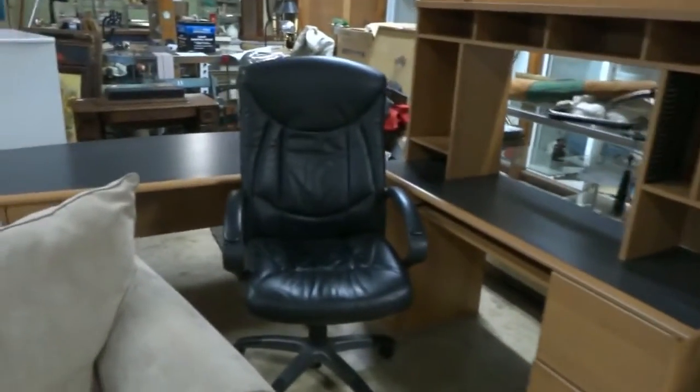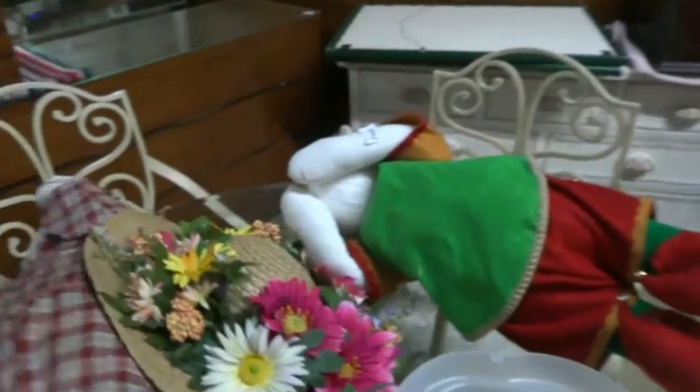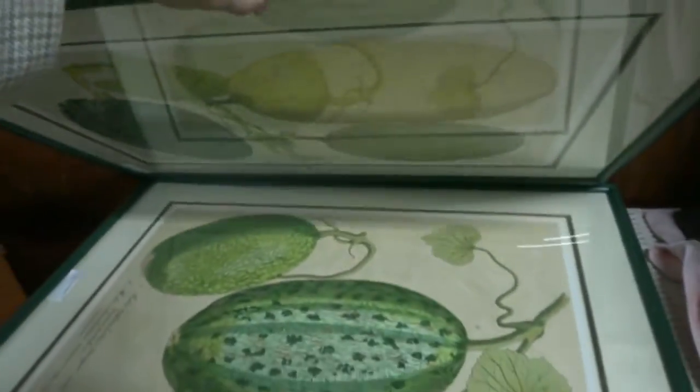That looks very German. Office desk set up. You got the table, the chairs, the angles of the side set, however you want to do it. More desks over here. We've got a nice iron patio set, glass top. There's your Christmas and holiday. Hi to kids. Nice little wicker piece there. Look how cute that is. Mid-century piece right there. Bedroom set. Away you go.